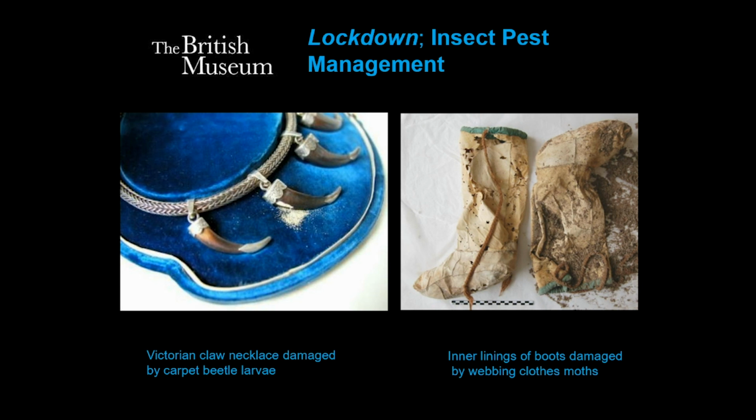Here's just 2 examples of the irreversible damage that insects can cause. You can see a Victorian claw necklace on the side, and you can see all the powder around one of the claws, and that is carpet beetle larva. And then the slide on the right hand side is really shocking, in that what you're looking at is the remains of a pair of boots that were once completely covered in fur. If you imagine a fur coat, underneath the fur is like the skin part of the fur coat, and all that's left of these boots is therefore the skin. And this is how destructive insects can be, and how we can't afford to have insects in the museum.